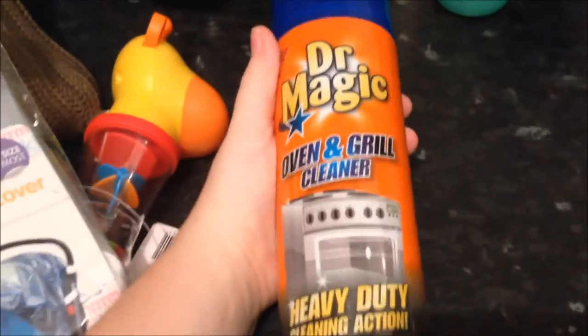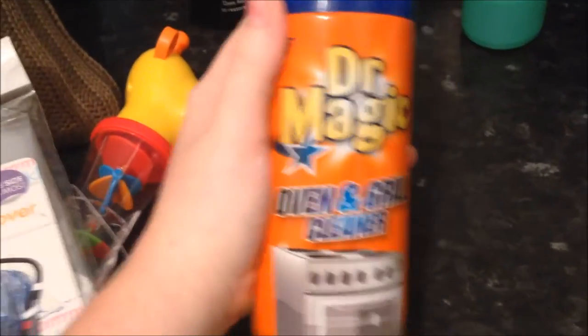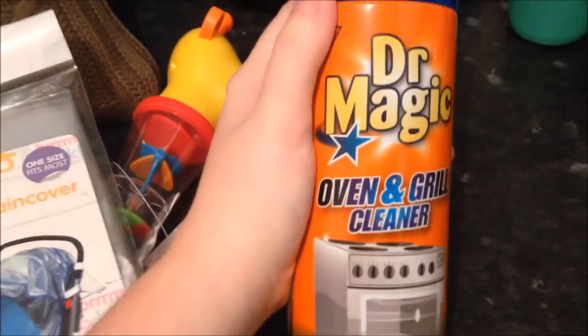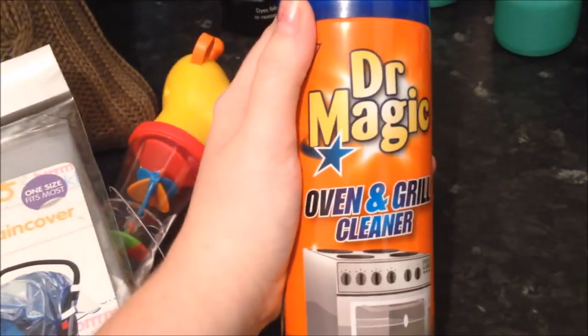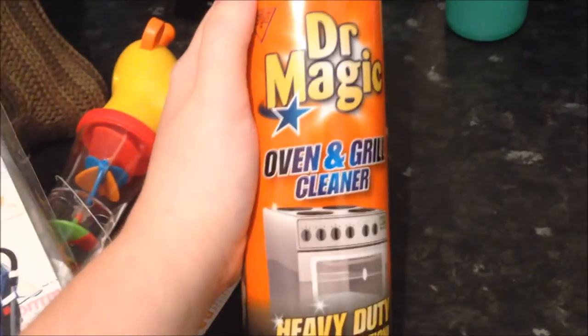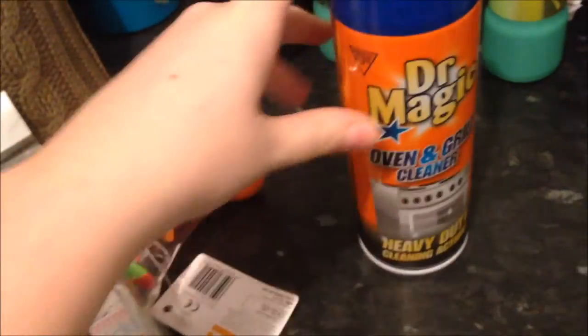Picked up an oven cleaner because the oven in this flat is quite grubby, really. But I'm quite annoyed as when we moved in, it was dirty, so we had to clean it then, and now we're cleaning it again. It's in our agreement that we'll make sure it's clean, so can't get out of that one. That was, I think, £2 or something.